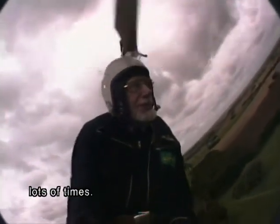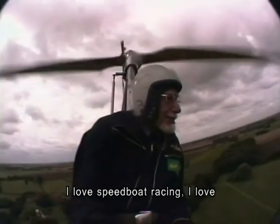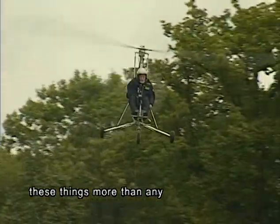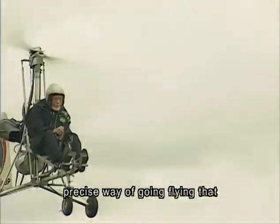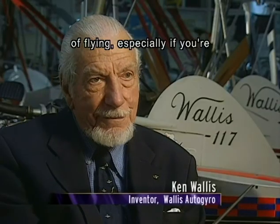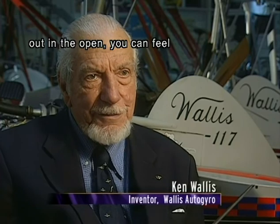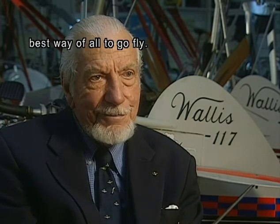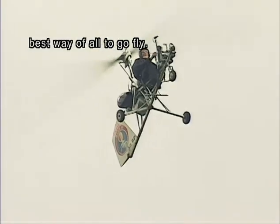Used to ride motorbikes at Full Norton lots of times. I loved speedboat racing. I've loved flying and aeroplanes, but I love these things more than any other because there's no such precise way of going flying that I know. And you get the feeling of flying, especially when you're up in the open, you can feel the wind and so on. It really is, in my opinion, the best way of all to go flying.